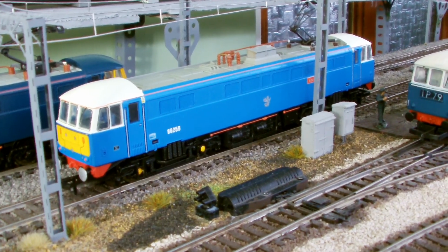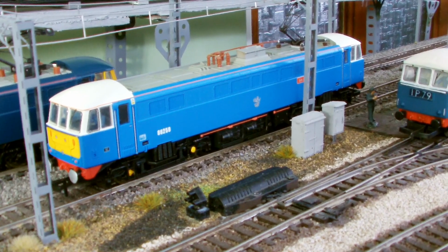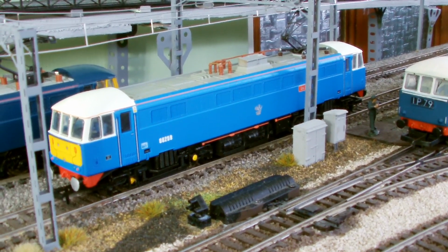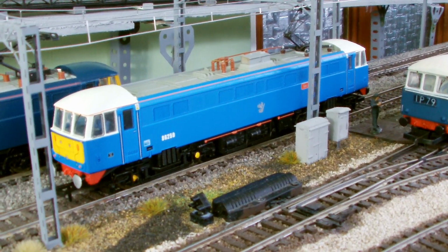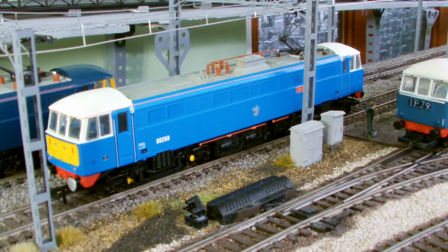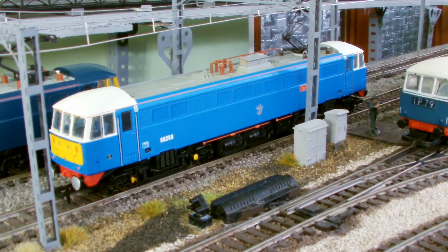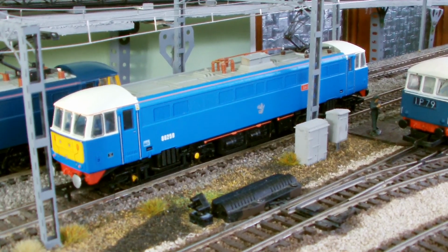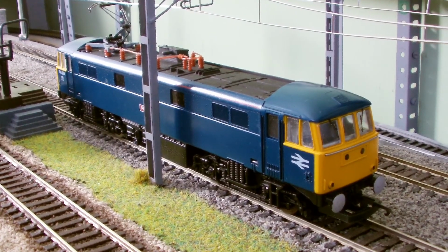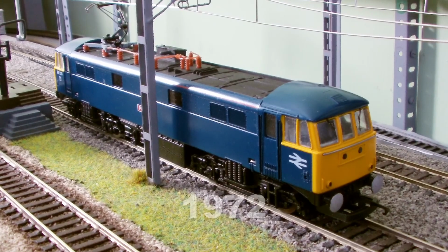So we can see the head code has got the marker lights. Well, that would have had a proper head code in the 1960s. And also we can see on the side the number 86259, which would not have appeared in the 60s either. It would have been E3167. The British Railways TOPS numbering came along in 1973.